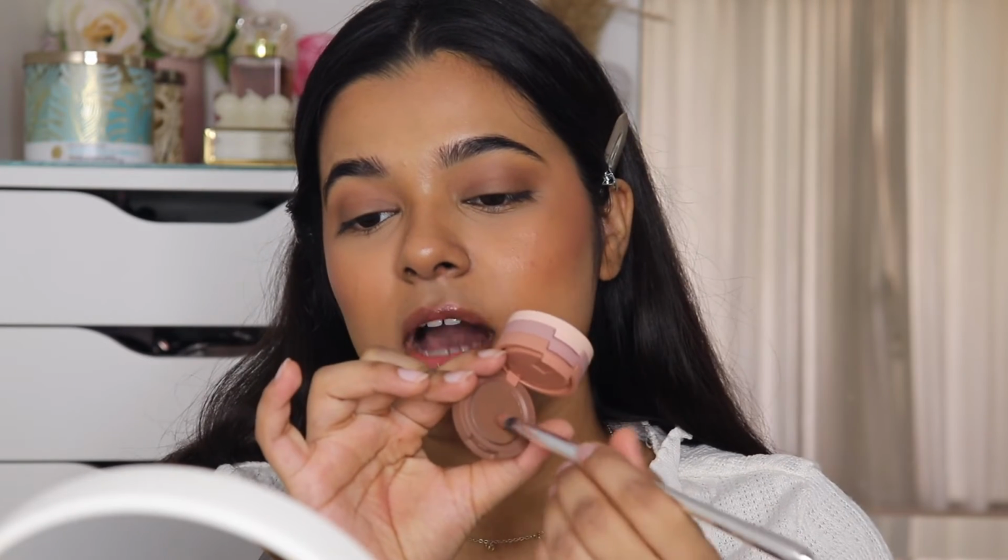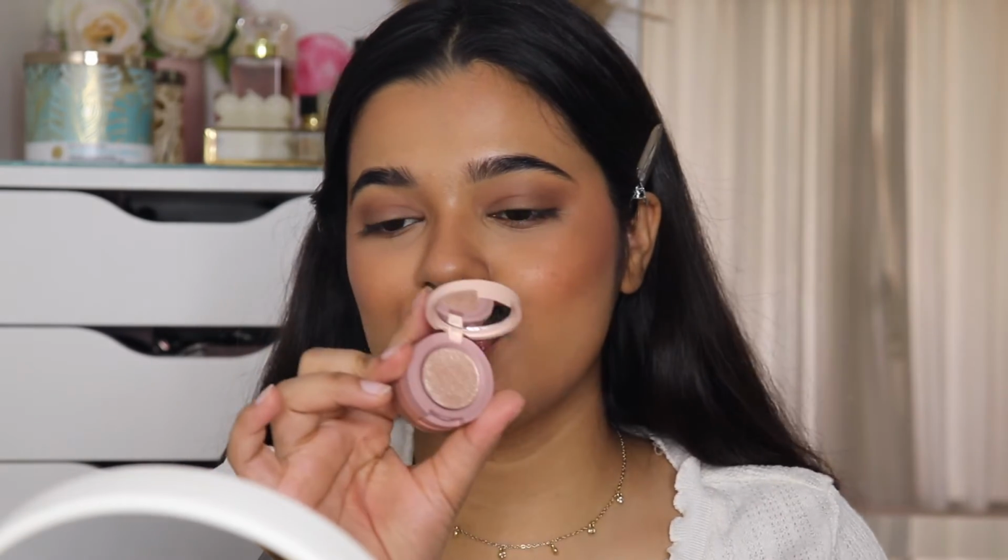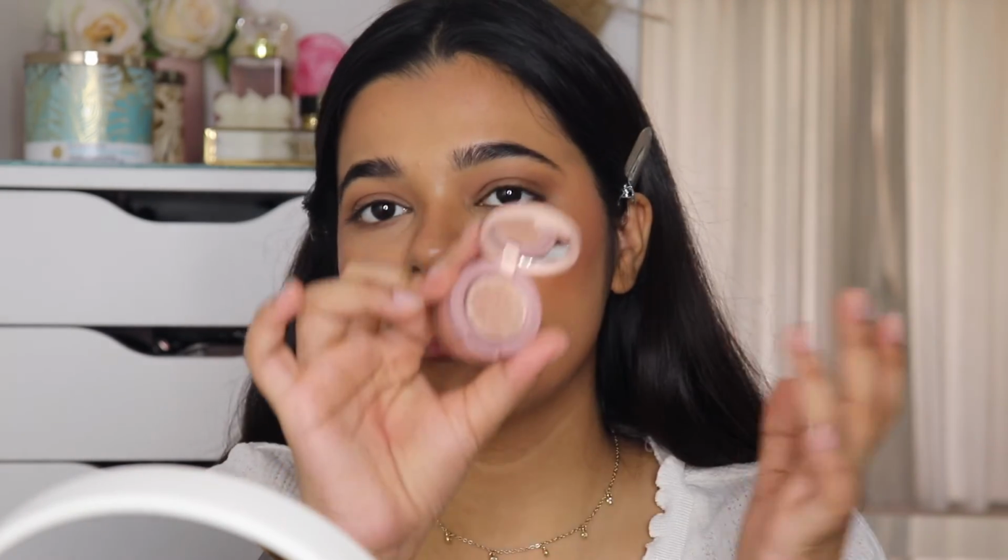I'm using the same dark brown eyeshadow on my lower lash line as well. And now I'm gonna use the shimmer eyeshadow on the first half of my eyelid. I'm really excited to use this color. It looks stunning. I'm just using my finger to apply this.